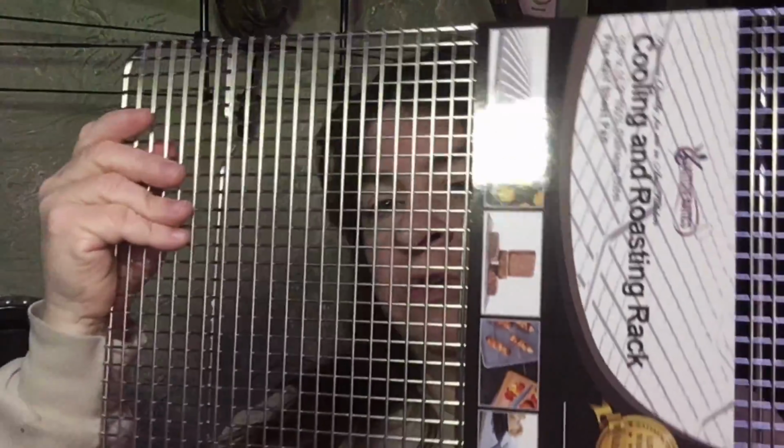You can see these little raised areas. So this will set on a cookie sheet or a roasting pan if you have one of those that are just flat, like the broiler pans. And you can put this in your oven with your jerky and dehydrate it that way. So great item.